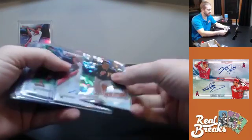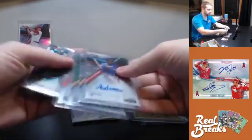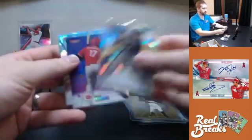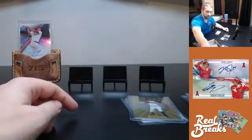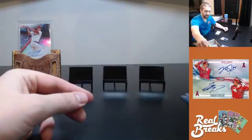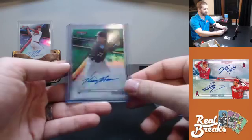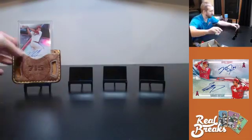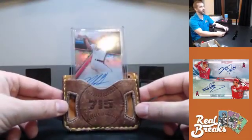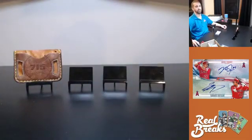And then the NL Central. Some color. Gold Torkelson out of 50. Flaherty rookie out of 99. Some autos. Adams, Kramer. There's a green Kramer out of 99. Jeter Downs and Nolan Gorman base auto. Followed by our money hit of the break, Nolan Gorman refractor auto, NL Central to Bill Stockton. And that is going to wrap up our break.